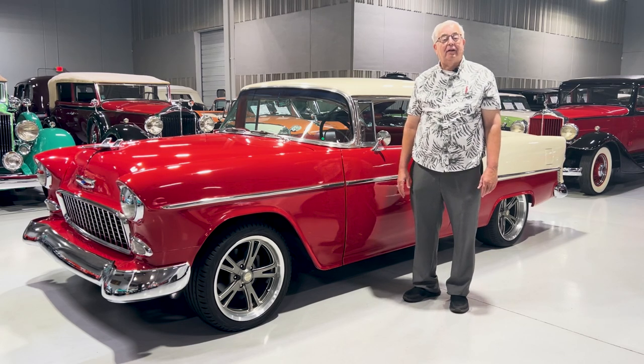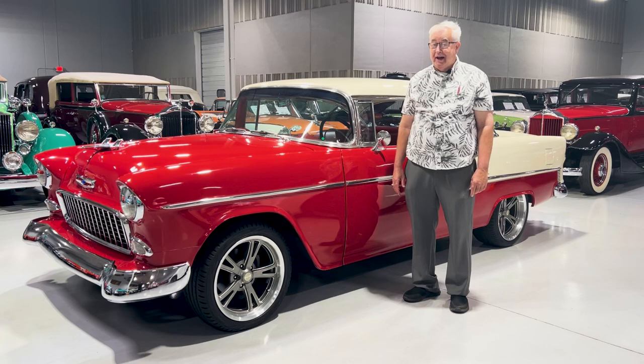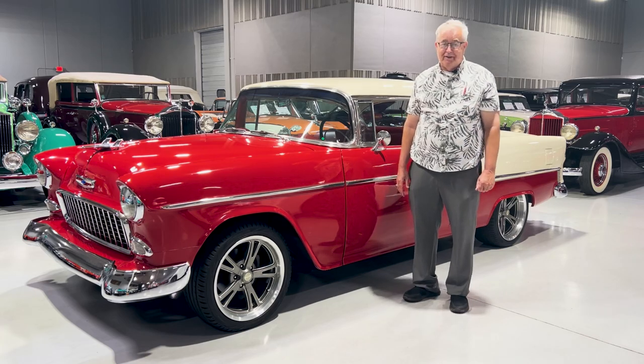Today we're going to talk about our latest addition, the first of the Tri-Five Chevys. We got a 55 Chevy Bel Air two-door hardtop resto mod. Give you all the details in a moment.